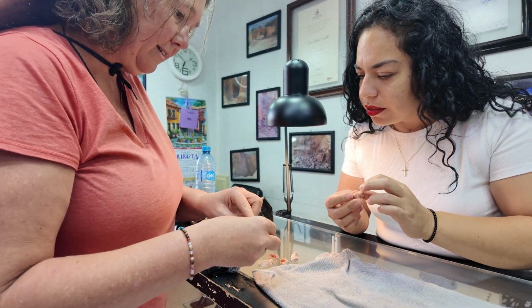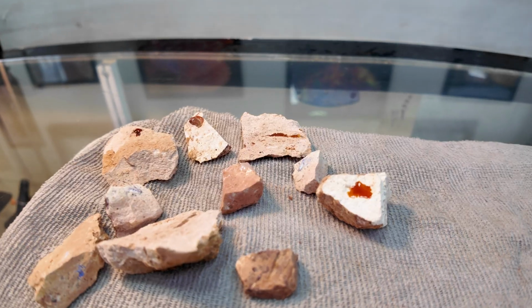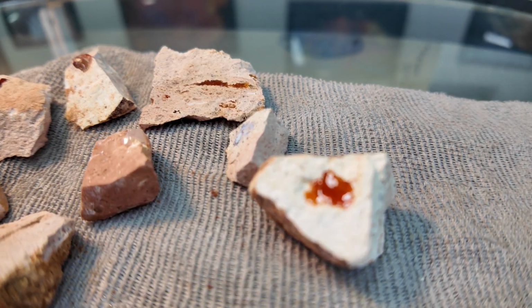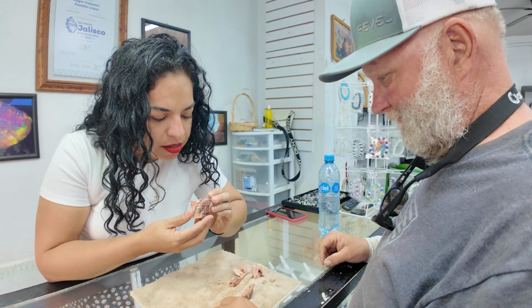All right, so we did some hard manual labor today. We dug in the opal mines. What opal? Your opal is good quality. It's pretty. Yeah. Thank you.